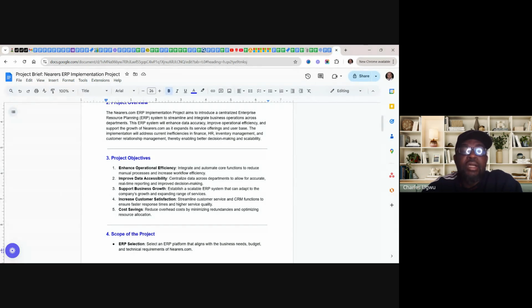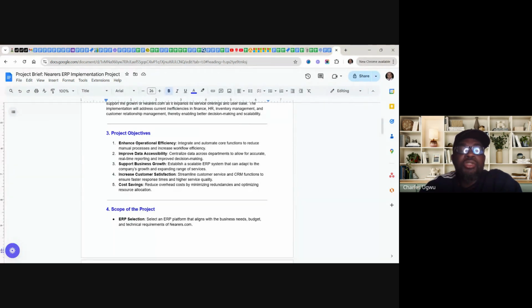Number four, increase customer satisfaction, streamline customer service and CRM functions to ensure faster response time and higher service quality. We want to increase customer satisfaction. Number five, cost savings. Reduce overhead costs by minimizing redundancies and optimizing resource allocation. So these are the five core objectives of this project. This is what we want to achieve by implementing an ERP system for Nearers.com.